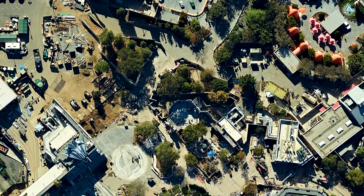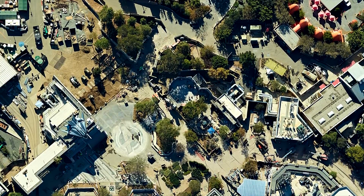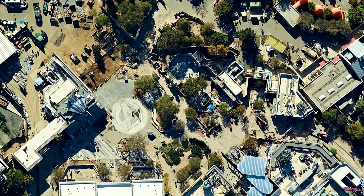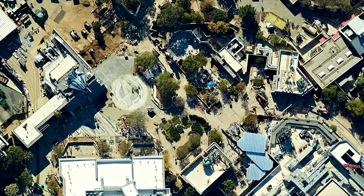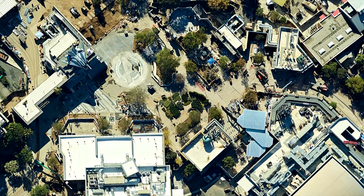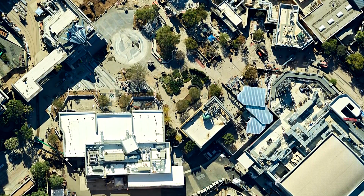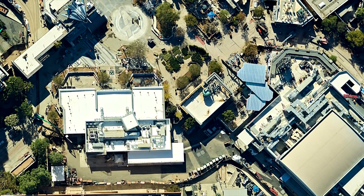Well, FreshBaked, we've got a new image. It's just a single image, but a new image of the progress at Avengers Campus. I would say this image is maybe 2 or 3 weeks old at this point. I've been sitting on it for a week. But it does give us a very good idea, I think, of where we're at with regard to the progress of Avengers Campus. Oh my God, I just said Galaxy's Edge.